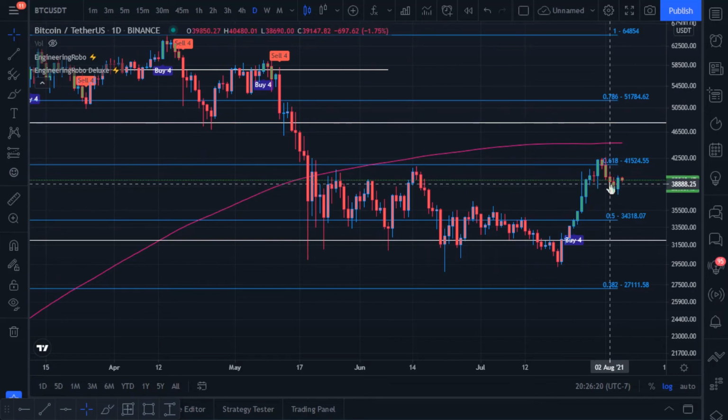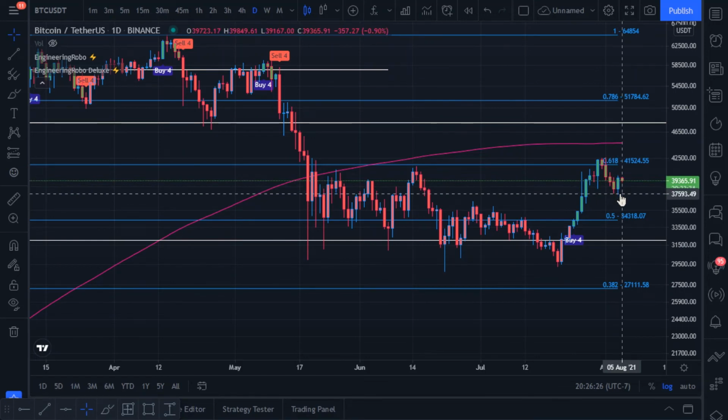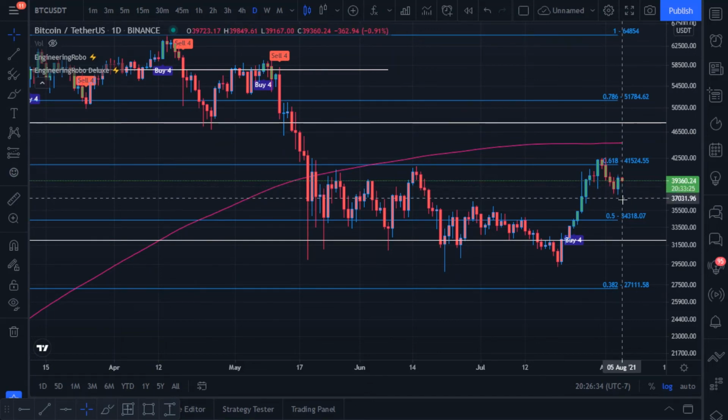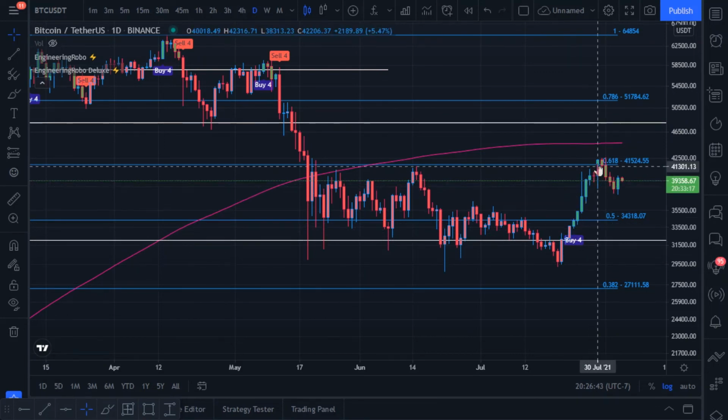And based on the last few days, we've experienced this sell pressure and a brief retracement here, coming all the way down to 37K, 37,500. But the buy pressure is ever so abundant with Bitcoin, and it wants to be bullish. And every time it pulls back, I am suspecting a higher low. In my opinion, this has been a very bullish couple of weeks.